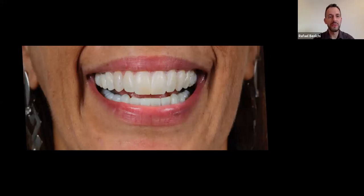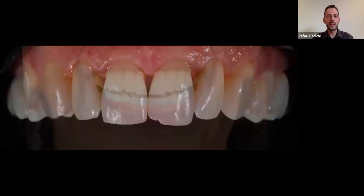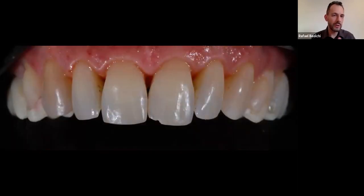Also, I want to talk about finishing, how important it is to have good finishing and good polishing in order to get it right. So let's take a quick look at this. I have everything in my hand already. I only have to copy what was done before in the provisional and pass that onto the teeth, following more or less the same anatomy that I have.